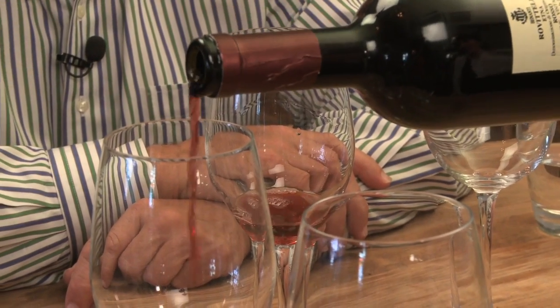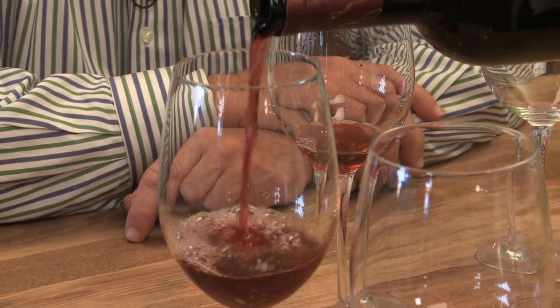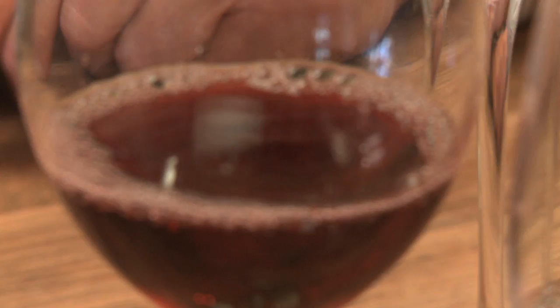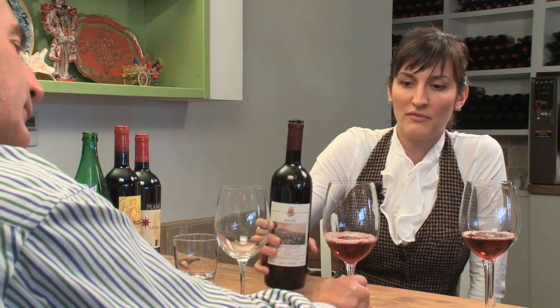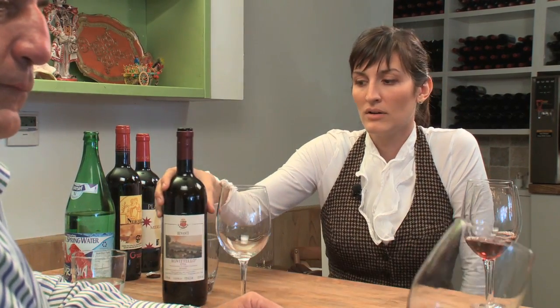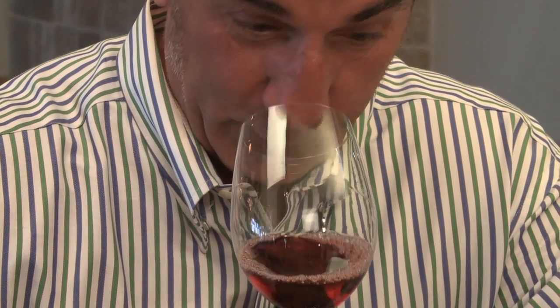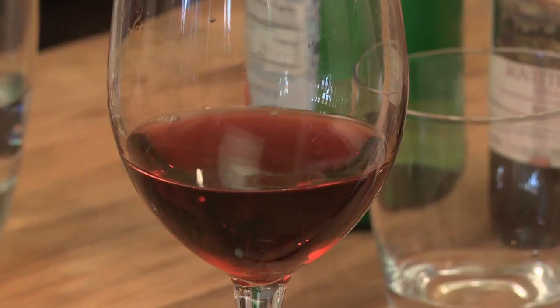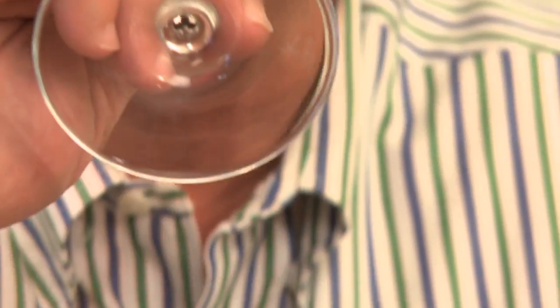So this is a Rovitello, 2007, and it's an Etna Rosso. Their winery is located in the southeast corner of Mount Etna. If you were blindfolded right now, and someone said, okay, it's an Italian wine, but what is it? I don't think your first guess is a Sicilian wine because of the color. It's Pinot Noir, Gamay. It's Pinot Noir. That color, you can think it's a Nebbiolo, maybe a little more orangey on the Nebbiolo, but still that could be a guess.